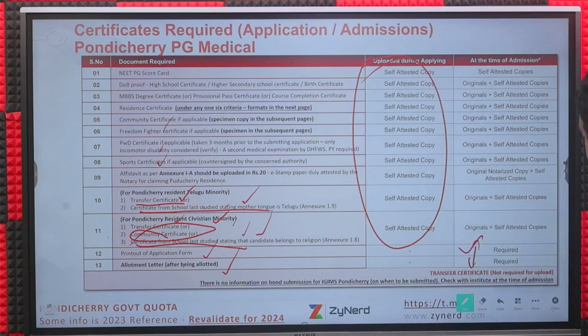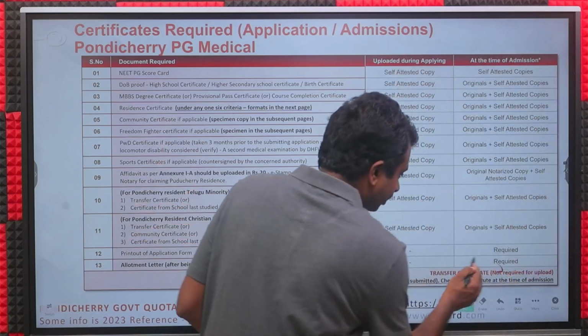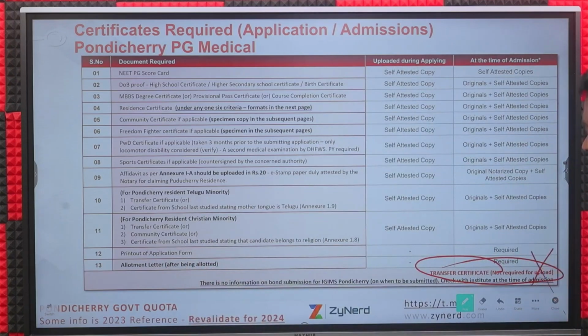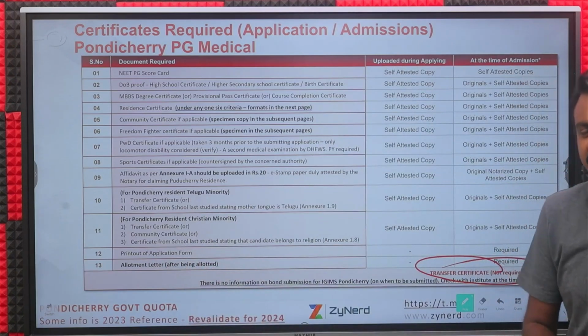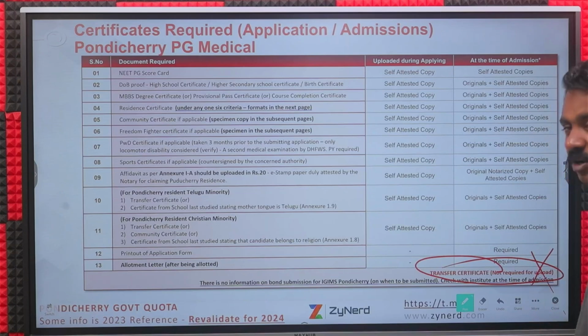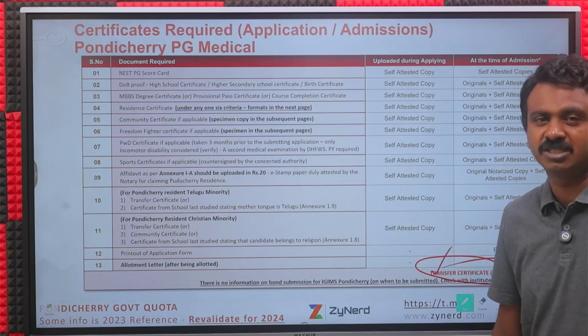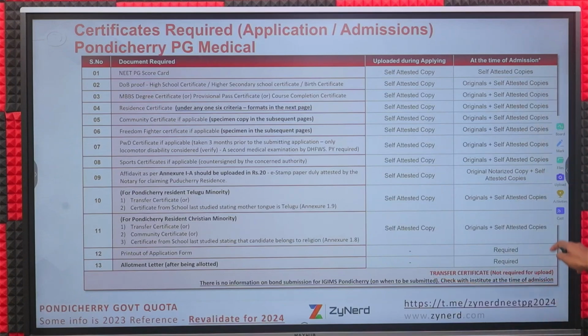We have been having this issue, right? The transfer certificate. What is the transfer certificate? I will not be getting the transfer certificate. This is not required for upload. Even for joining, that is fine. As of now, this is not required for upload. Don't worry about this. This is mentioned in the prospectus, but that is not required.